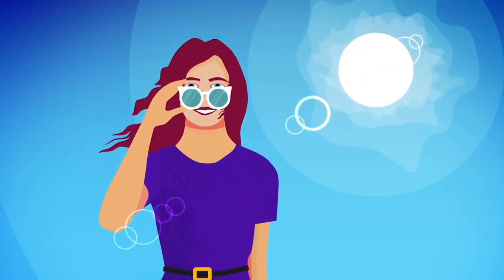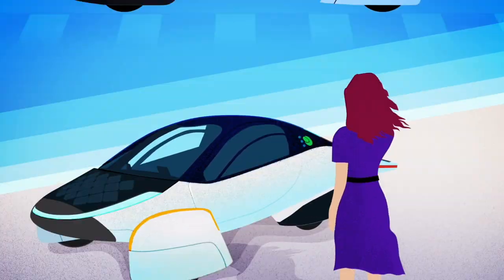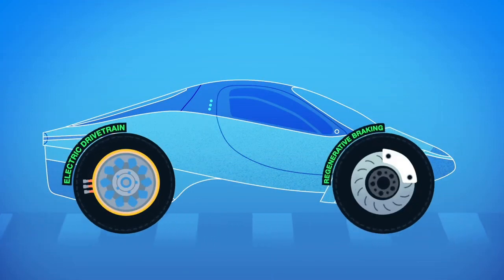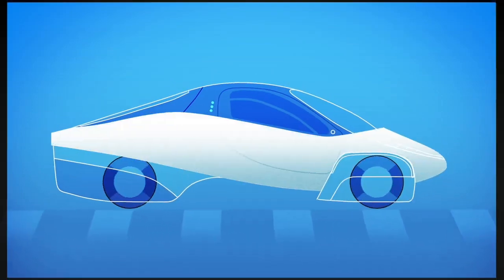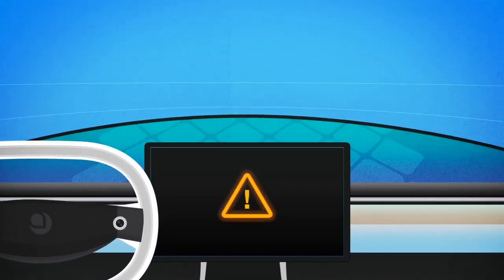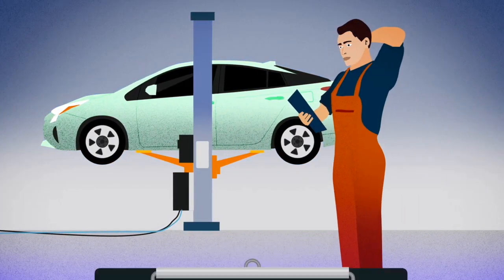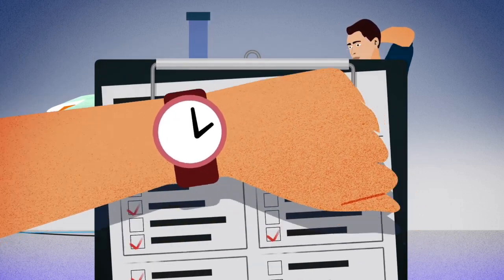Electric vehicles are very reliable, and Aptera is even more reliable with its simplified electric drivetrain, enhanced regenerative braking, and rust-free composite body. But any vehicle is bound to have issues now and then, and traditionally those service issues have been a nightmare to tackle, with difficult approvals, long waits, and a confusing process.